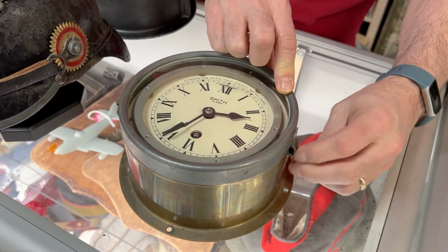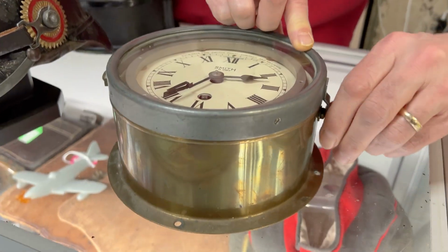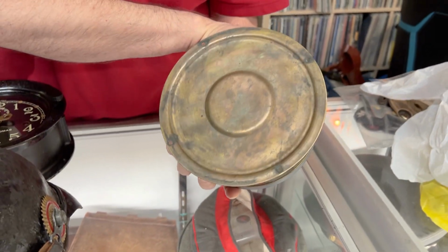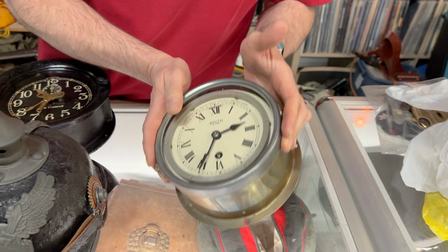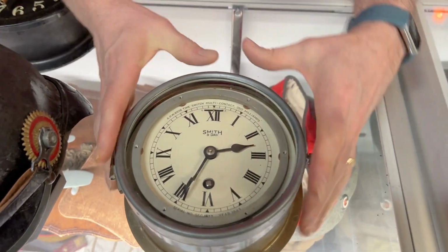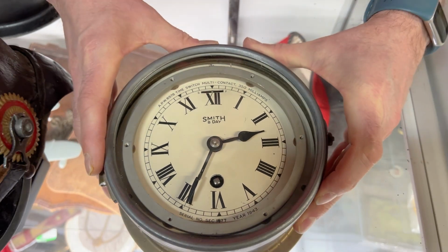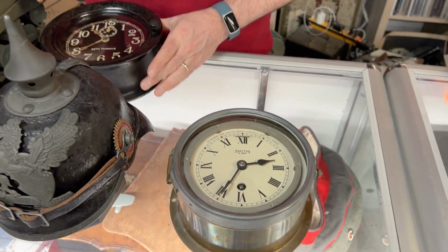So it's in a brass body case, so I assume it's Naval. Unfortunately, it rattles around because it needs to be screwed down. Dated 1943. So that's one thing. And then we got another clock I just got back.